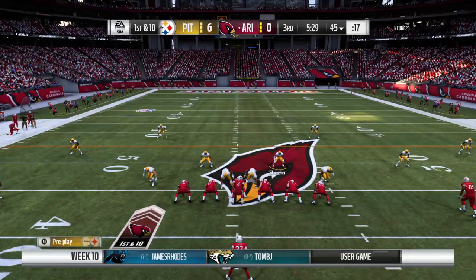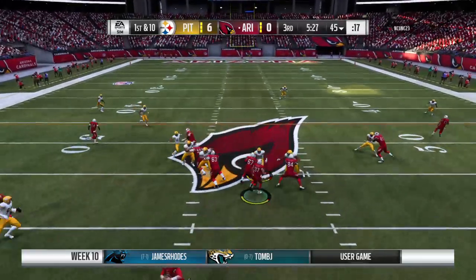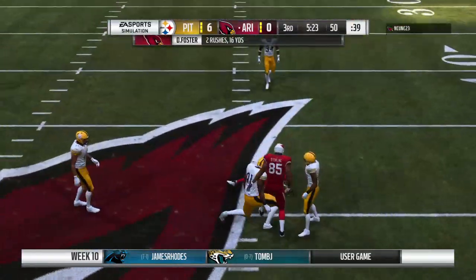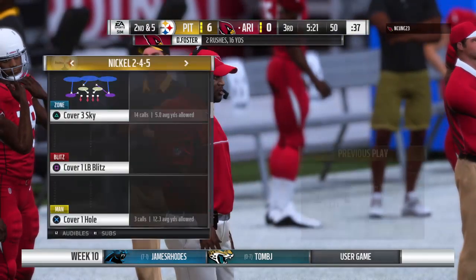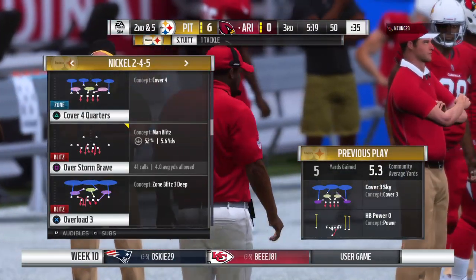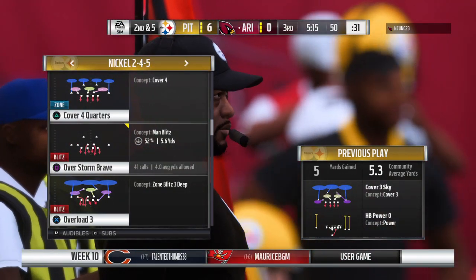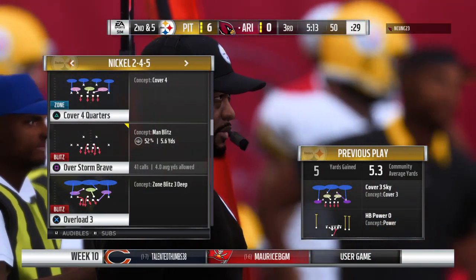A first down carry for Foster. And he'll be brought down at the 50 after a gain of about 5. I call that play a success. A nice inside run sets up a very manageable second down. A very solid gain on that play.